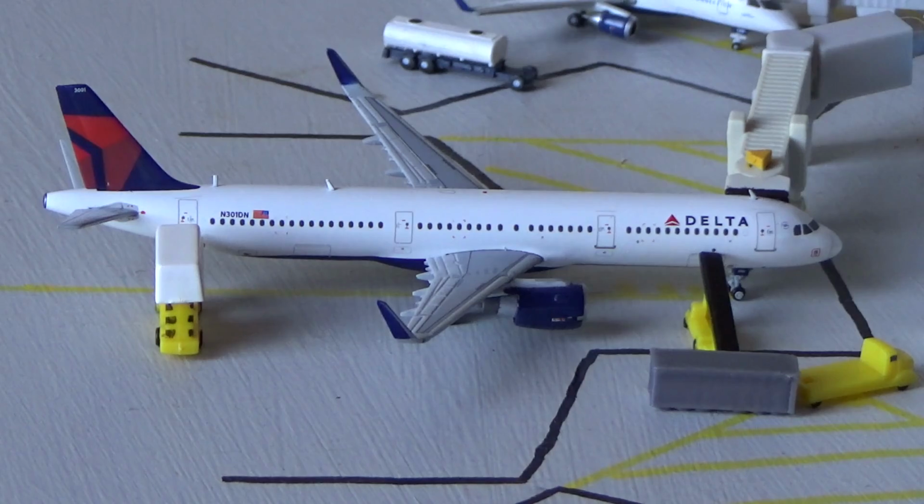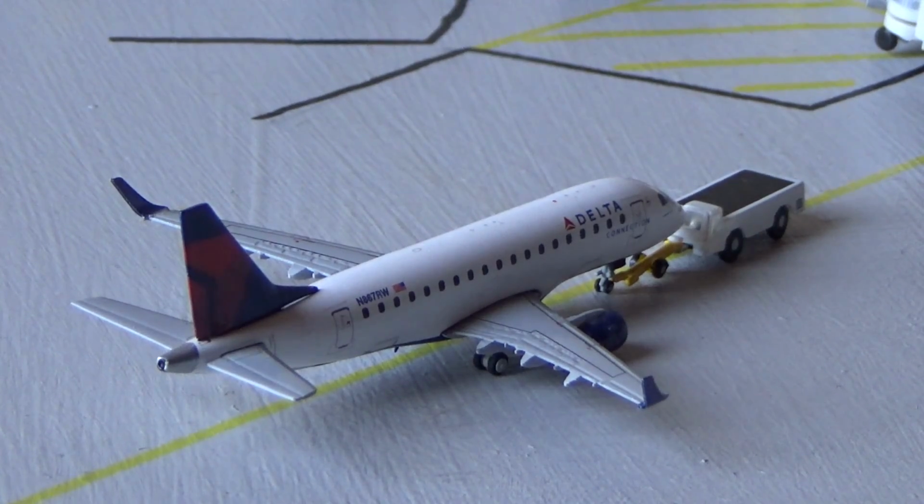I'm going to be very interested to see what Delta does with their fall schedule, obviously, with everything that's happened. It's going to be a very interesting dynamic, and we'll have to see if they keep the A321, go to the A319 maybe, or do 737-800s, 900s. It's going to be quite interesting, but I'm very eager and excited to see it. So the Delta A321 serves out to Atlanta, pushing back.